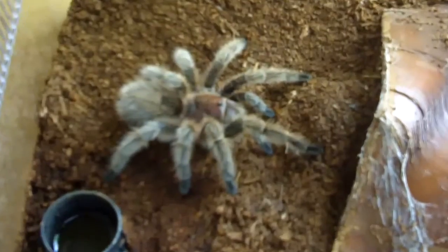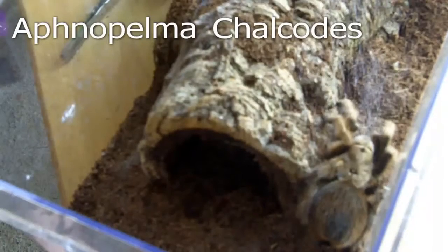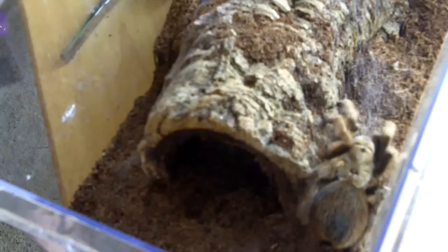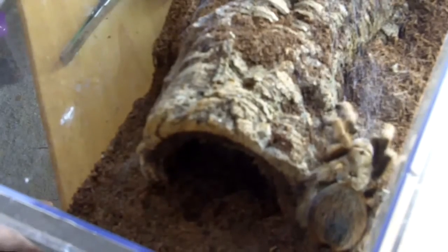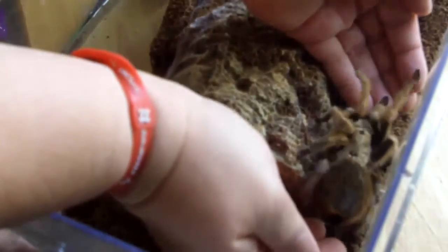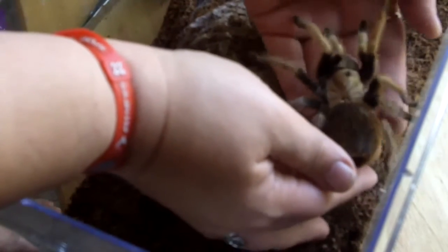There she is back in her enclosure. Happy as a lark. Very happy girl. This beautiful lady is again one of my favorite spiders. She is a Brachypelma cancerides. It's either called a Mexican blonde or a desert blonde, and she is the most tame spider I've ever seen in my life. She is just such a sweetheart.